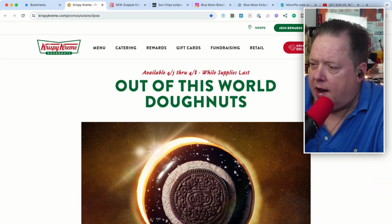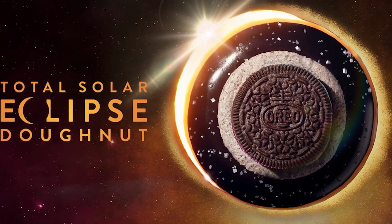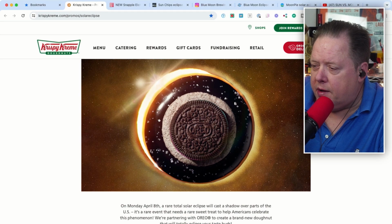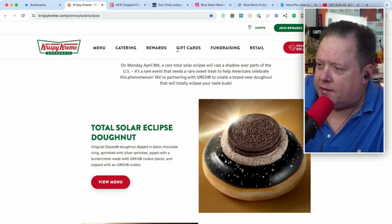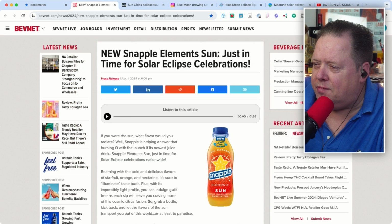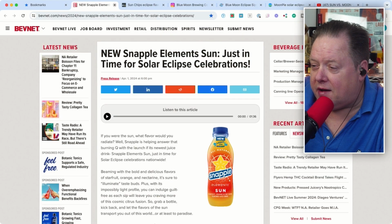Krispy Kreme, national chain, they're doing an out of this world. Now I'm sure you can do this all over the country, not just at Krispy Kremes or in the totality area, but they're doing a donut with an Oreo on top of it that looks kind of like an eclipse, which is kind of fun. We have Snapple introduced a solar eclipse sun flavor. I don't know. I think they might have been doing the flavor anyway. They just decided to call it that.